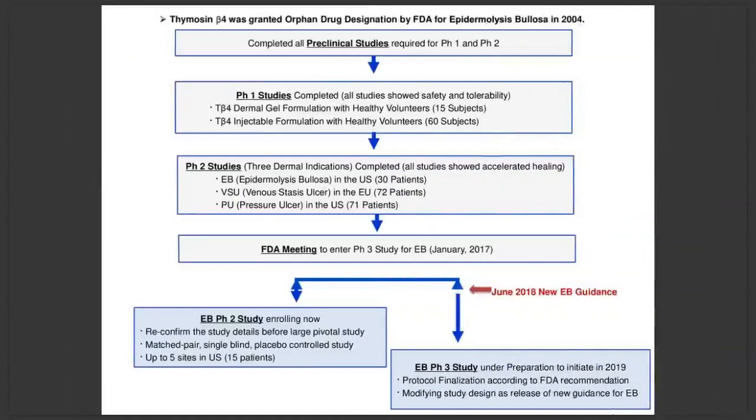So what's been the course of this thymosin beta 4? So this was actually granted orphan drug designation by the Food and Drug Administration for EB many years ago. And they were able to move forward. They completed preclinical studies. You've heard about what those are. Those are the animal studies, for example. And then phase 1 studies in humans, in healthy volunteers with the gel, as well as an injectable formulation. Everything was very, very safe. And then there have been these earlier phase two studies with indications of the stasis ulcers, the pressure ulcers, and EB. I'm going to show you some of the early data with EB. So this then went to an FDA meeting, and they're still talking to plan to move towards that phase three study.